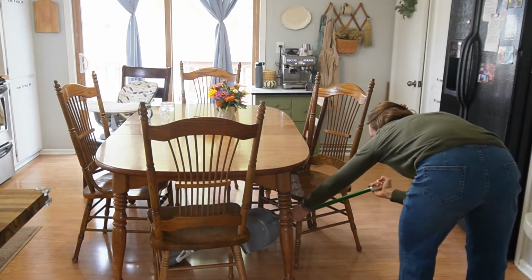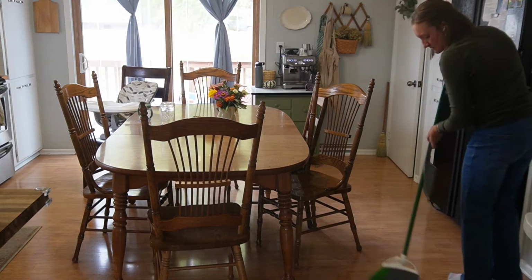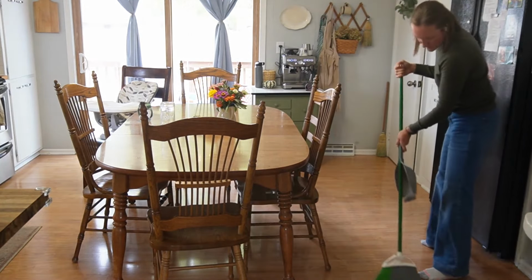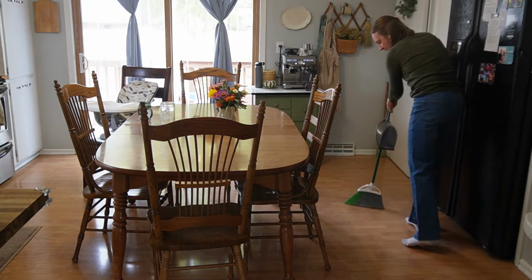You saw on my previous day the cleanup after lunch. Oh, it continues every single day. Some days I do a little more extensive and get down on my hands and knees and spot clean. Today was just a broom type of day.